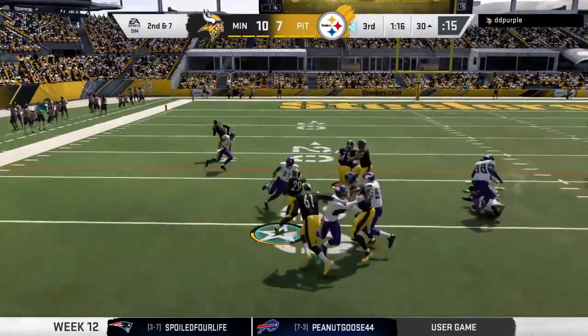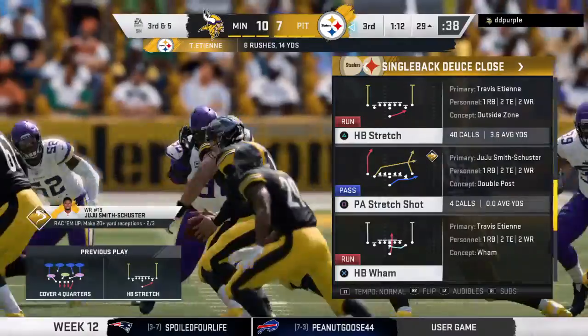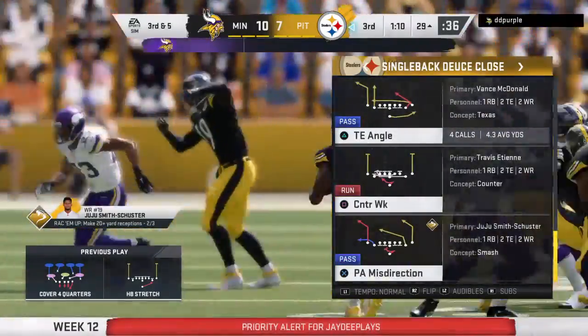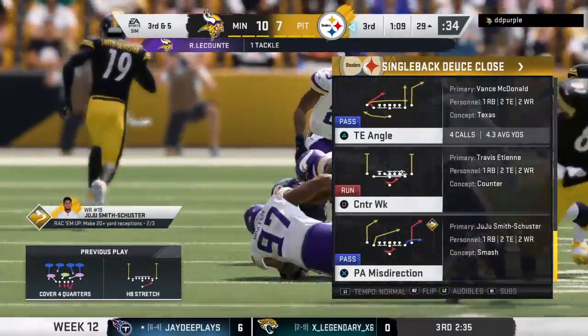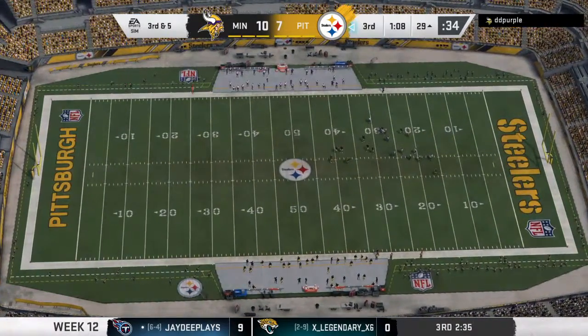And he'll give it here to his running back. He winds up getting only a couple there, down to the 29. Well, they're hoping that the second half is better for him than the first half. They've got to find a way to get him going. He's a big part of their offense.